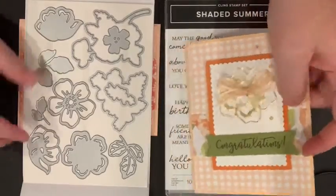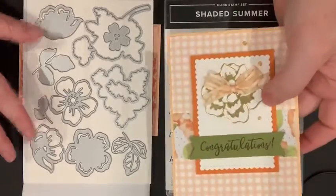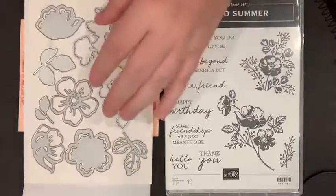No, just this one. Just one sheet, right? Okay, I'm not crazy. Maybe this is another one. I thought she used this. Anyway, you could do something like this, right? Where you just use the dies.